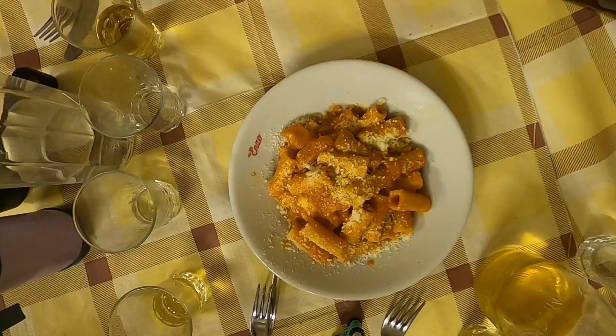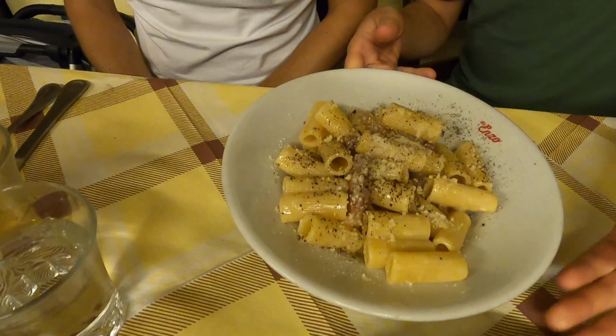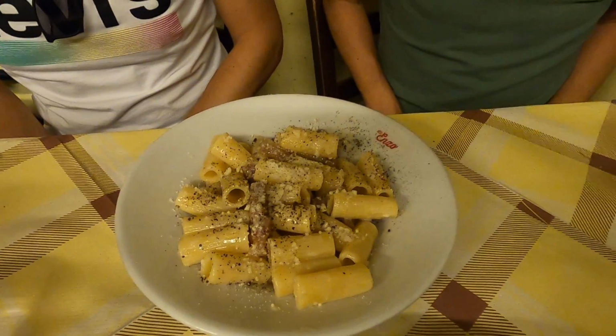And then for the main course, we ordered 2 different pastas to share, with the amatriciana to try again after last night when we were all kind of slightly disappointed by it, so we want to give it another shot. And we got the gricia again, which is one of our favorites, with that guanciale. So looking forward to that, and some grilled vegetables to be a bit virtuous with all this pasta and cheese we're eating.